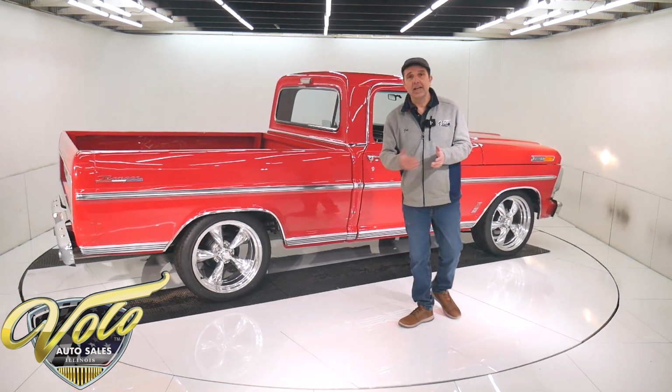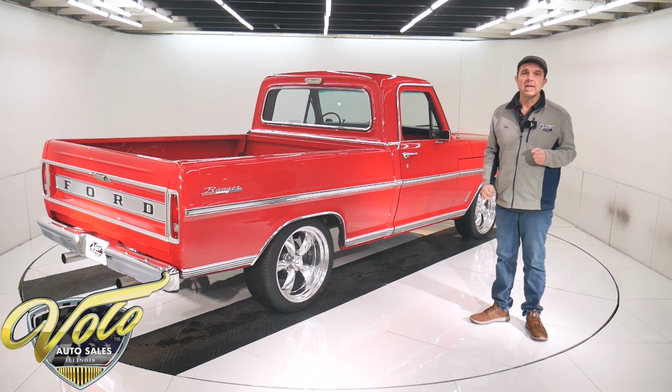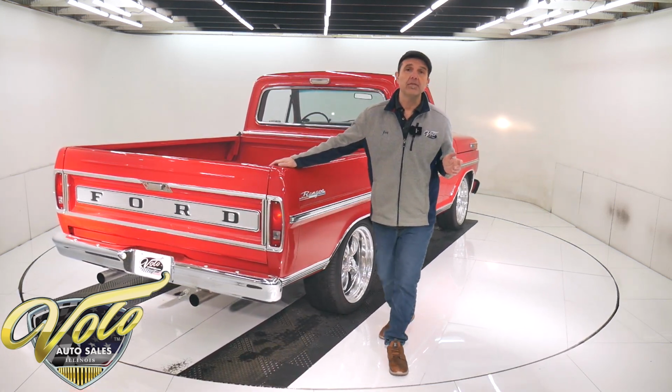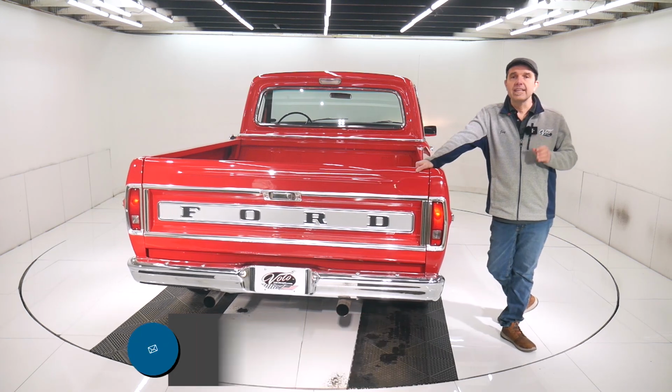It's selling itself. You can visit volocars.com. I just gave you my impression of the truck. Plenty of ways to contact the salesman. If you have specific questions or concerns, they'd be happy to answer them. They will also make the delivery and financing and paperwork real easy for you.